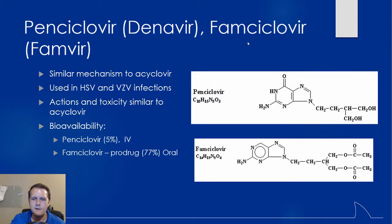Penciclovir and famciclovir, again, are going to be very similar to one another, very similar relationship as valacyclovir to acyclovir, used similarly for the same infections here. Notice though that these are going to be more for resistant viral infections, where perhaps you have something that is now resistant to acyclovir. This is where these get used more frequently.